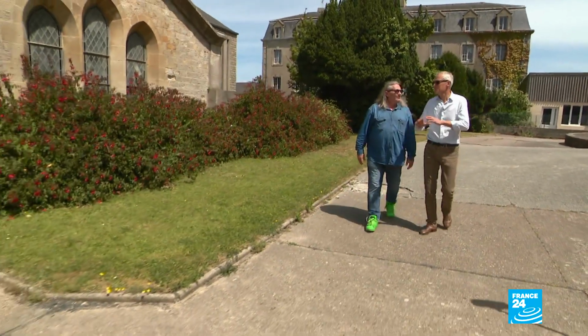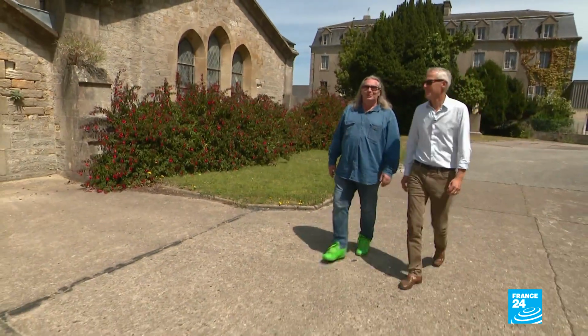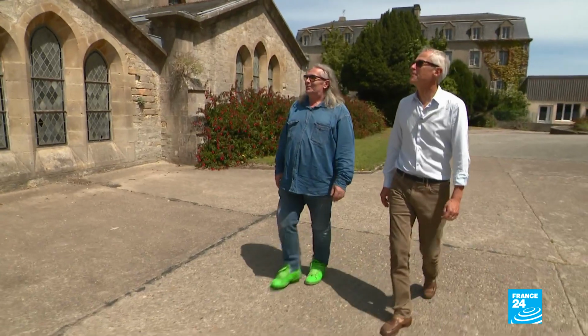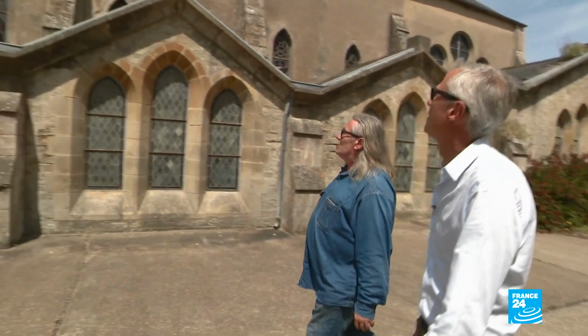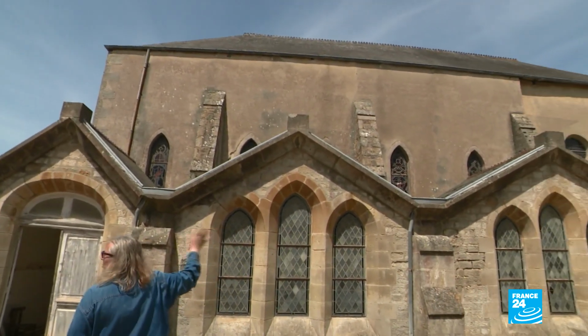On the Cotentin Peninsula, the realtor oversaw the sale of this former chapel for 85,000 euros. The new owner presents his restoration plans. Isn't the roof in a bad state? No, it's pretty good. And the roof over the choir is impeccable too.